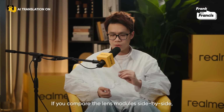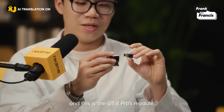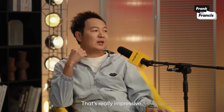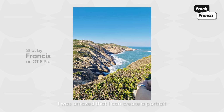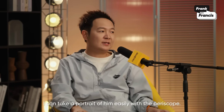And our telephoto lens is a significant upgrade compared to the previous GT7 Pro, and is a top-tier configuration in the industry. If you compare the lens modules side by side, this is the previous generation's module, and this is the GT8 Pro's module. The advancement is obvious. That's really impressive. Even I myself was using Realme GT8 Pro. I took a lot of pictures from far distance. I was amazed that I can create a portrait from even somebody standing 10 meters from me. I can take a portrait of him easily with the periscope.